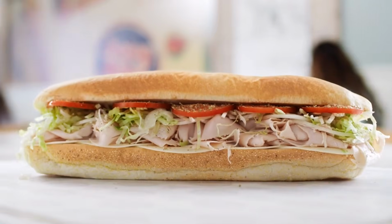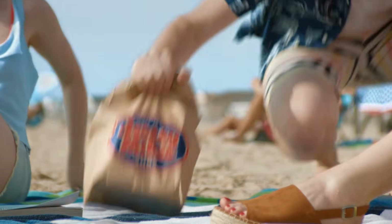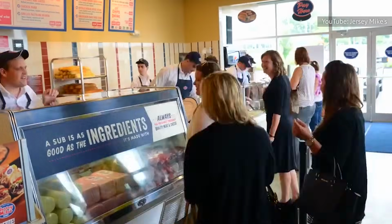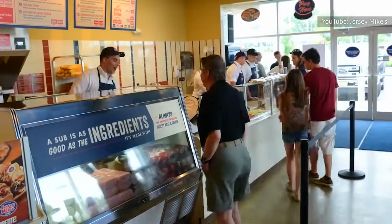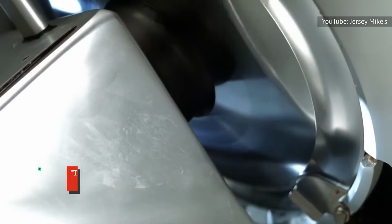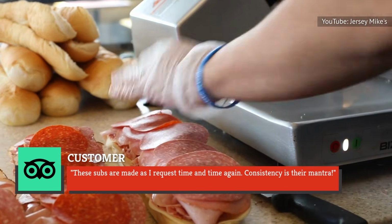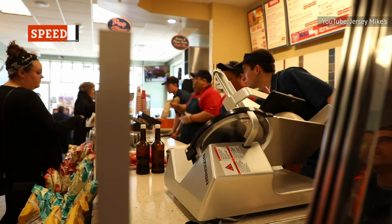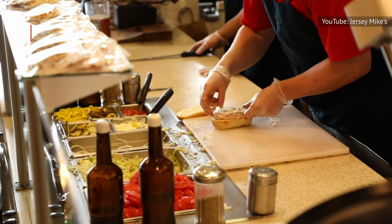Of course, it's not just between states where Jersey Mike's performs on consistency. The quality control within individual restaurants is always kept at its high standards, making it no wonder their customers are so loyal. One TripAdvisor customer says, "These subs are made as I request time and time again. Consistency is their mantra." When you need your sandwich, you need it fast, and at Jersey Mike's, you'll have your sub wrapped and ready in no time at all.